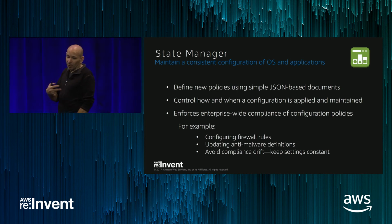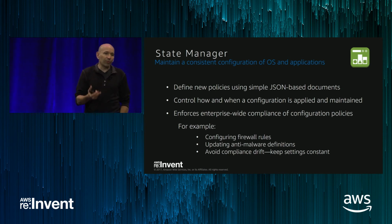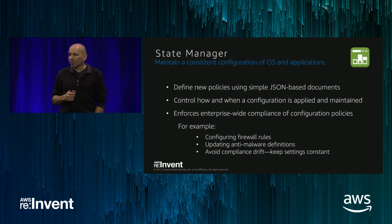And you can configure it and use it for updating your malware definitions. You can use it for configuring firewall rules, avoiding compliance drift. Anything you can think of, it's a tool that allows you to schedule and continually repeat those updates.